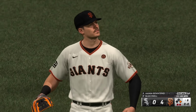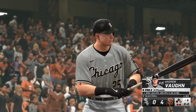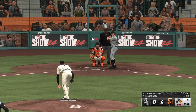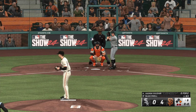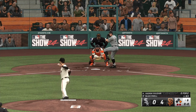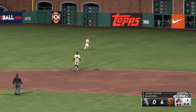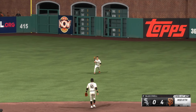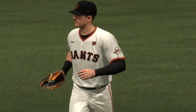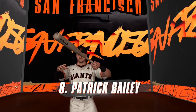The first base is number 25, Andrew Vaughn. Man at first. Now here's the cleanup hitter for the White Sox, Andrew Vaughn. Lifted in the air, right center field. Yastrzemski has a beat on it. Makes the grab, and that's the inning. Make it 6 shutout innings for him out there now. It's the Giants 4 and the White Sox nothing.